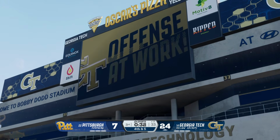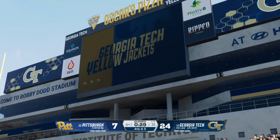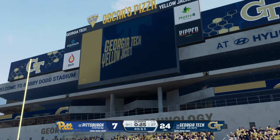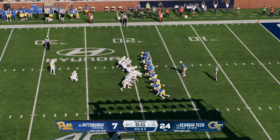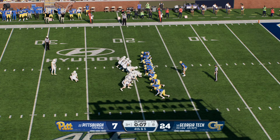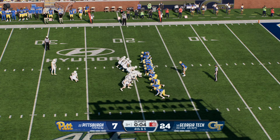Love to see quarterbacks try to keep a play alive. He gave it everything he had here. He came up short of the 1st down, but boy, he gave him a chance. So on 4th down, the decision is to trot out the field goal team. He made good on his first try. This one is from 36 yards away.